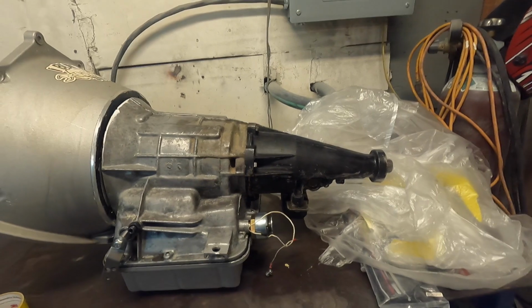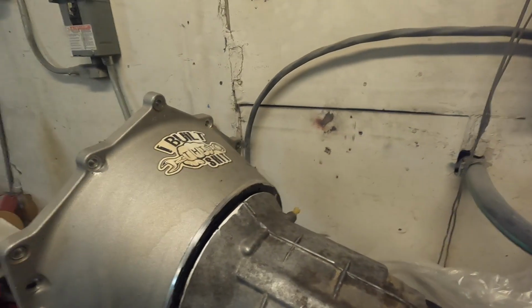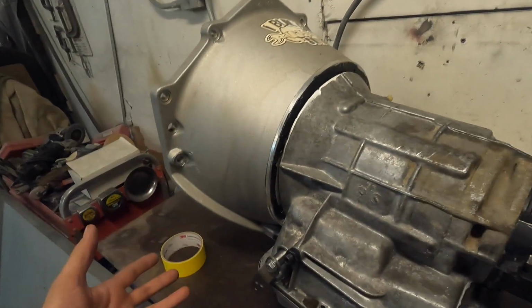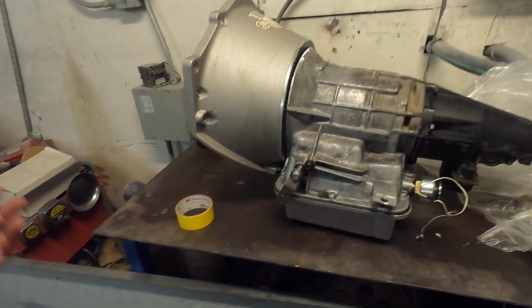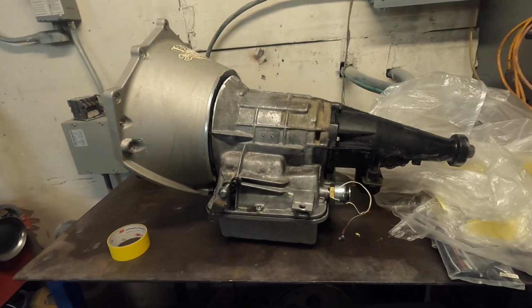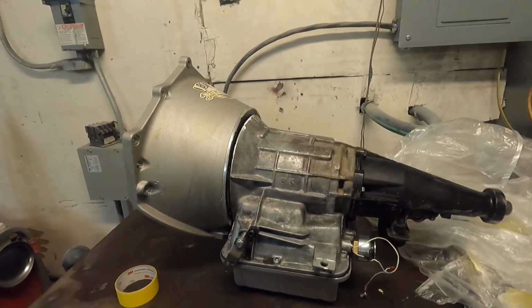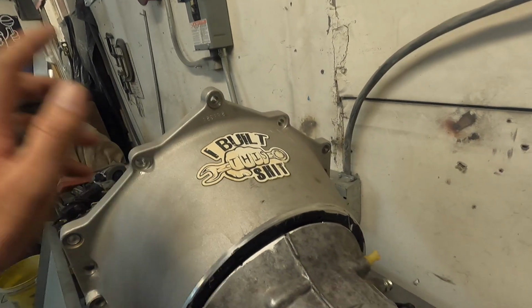I rattle canned it black because I was really excited about it. But I will say this: this sticker, it's funny because it's really cool to be able to do something like build a transmission yourself. Even this go around, I put it all together and I step back and I'm like, awesome. I have no idea if it's going to work properly. We're hoping third time's a charm, but you feel good about yourself when you put a sticker like this on there and you're like, this is awesome.